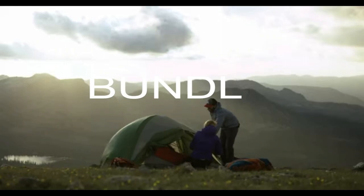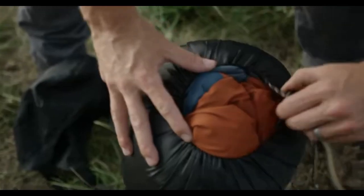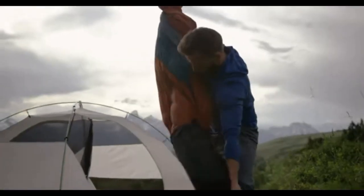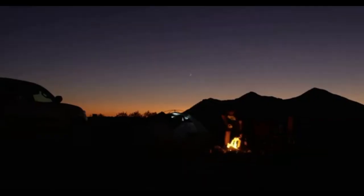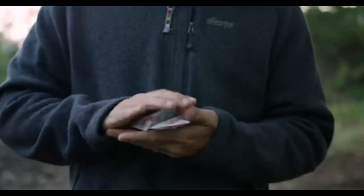Second, the Bundl electric heated sleeping bag. We didn't hold back on any features. The sleeping bag is the first of its kind and covers a wide temperature range that no other bag on the market can do. The sleeping bag has all the hot features without the heavy price tag.